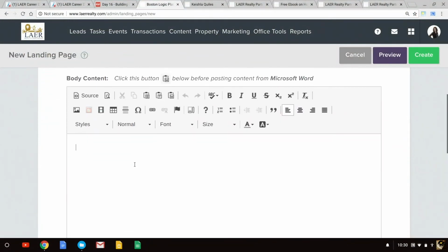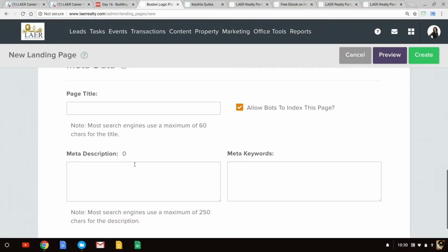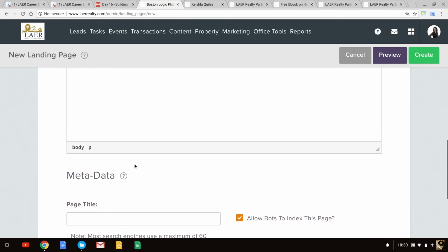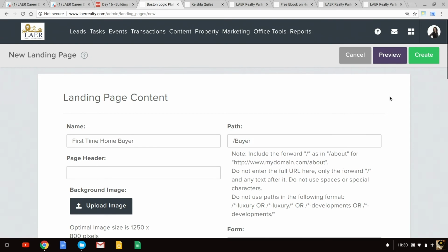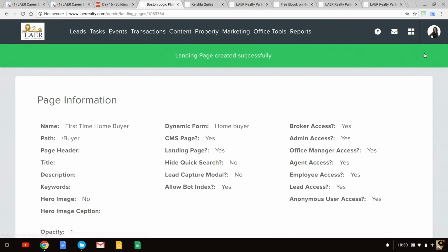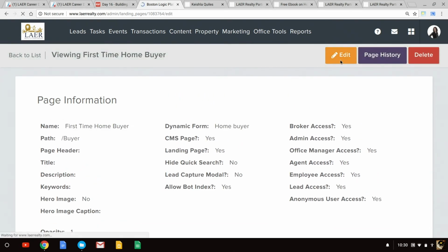Or something catchy, whatever you want it to look like and whatever you want it to say. It could be all of your own. So I'm going to sit here, and then you don't really have to do much at the bottom. That's extra stuff that you don't have to worry about. This is easy and basic here. So I'm going to save that, create, and I'm just going to show you what it looks like with the basic. So let me go back here, let me preview it.